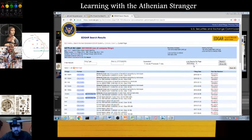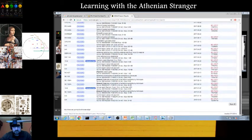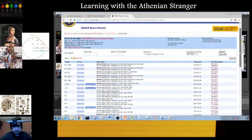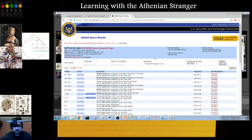Within the search results, you'll see every document that is filed with the Securities and Exchange Commission for years and years and years. So we want to isolate our search to one specific type of document called a 10-K. So what you need to do is go under the search filter filing type and type 10-K. And then click search over here.